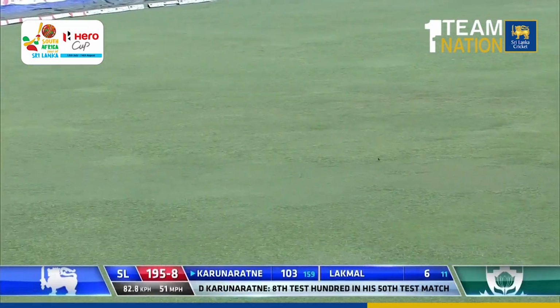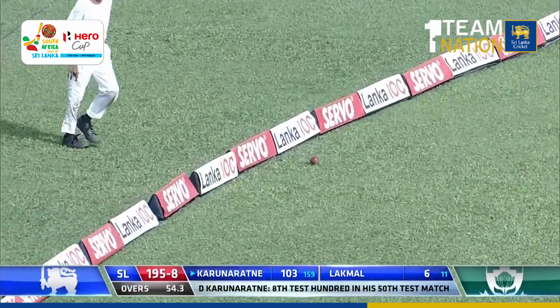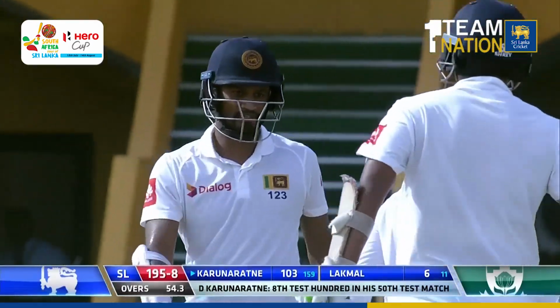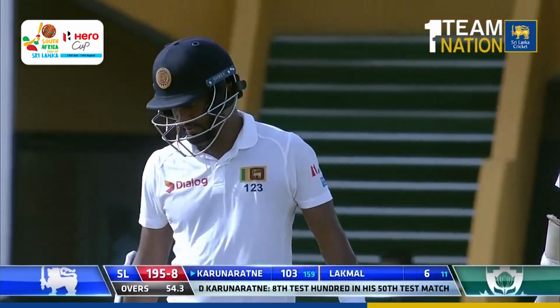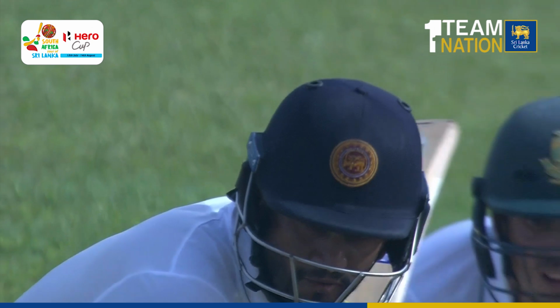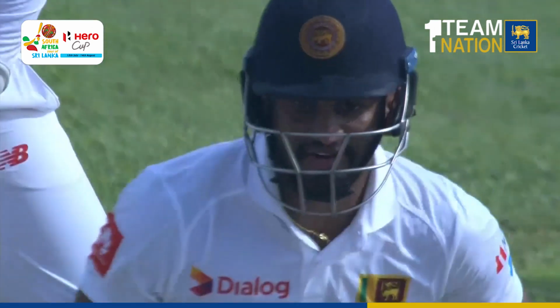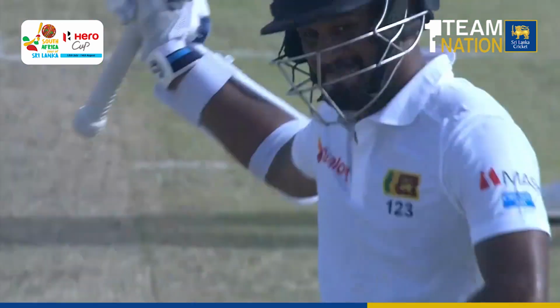Another boundary, back-to-back boundaries for him. That shot to bring up his 100 was an excellent stroke, a straight drive, picking the gap between the bowler and mid-on, full face of the bat. Been in control all day long, and this is just an indication of just how confident he's been and how well he's played.